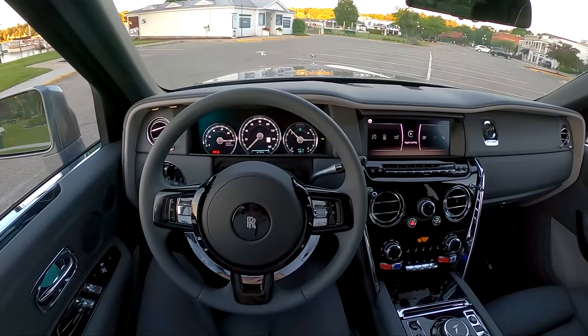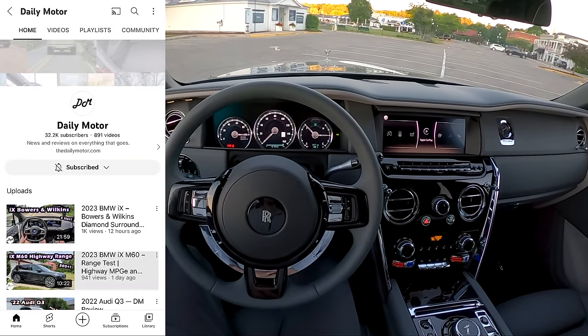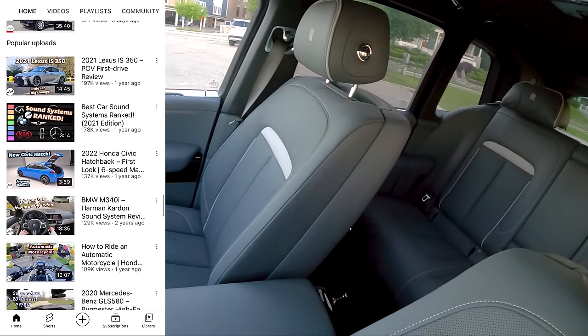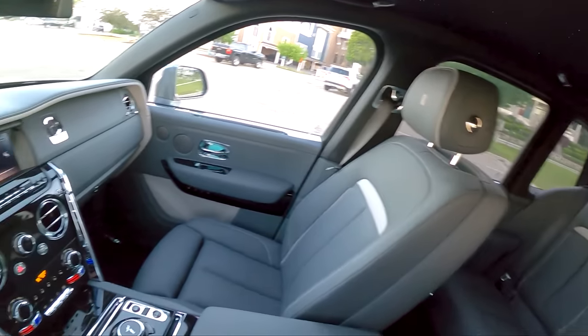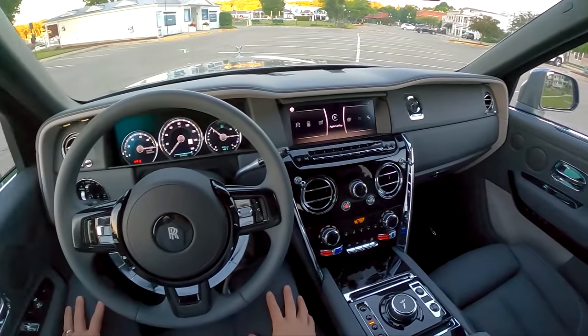I've driven this up to Harbor Springs this weekend for Charlie's wedding from Daily Motor, and I've brought my family with me. They're not in the car with me right now, but it has been an excellent road trip vehicle. Let's walk you around this Cullinan. We'll show you what it looks like inside and out, and then we'll take it for a drive.